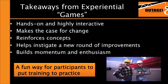Of course, it reinforces concepts, but I think the most important factor here when using simulation is the momentum and the enthusiasm. People come in and they're a little skeptical. They've been here for 30 years. They've seen this before time and time again, promises being made that tomorrow's going to be different, we're going to do things differently. But through the fun and the engagement that occurs through the simulation, we see them warm up and start talking about the future.